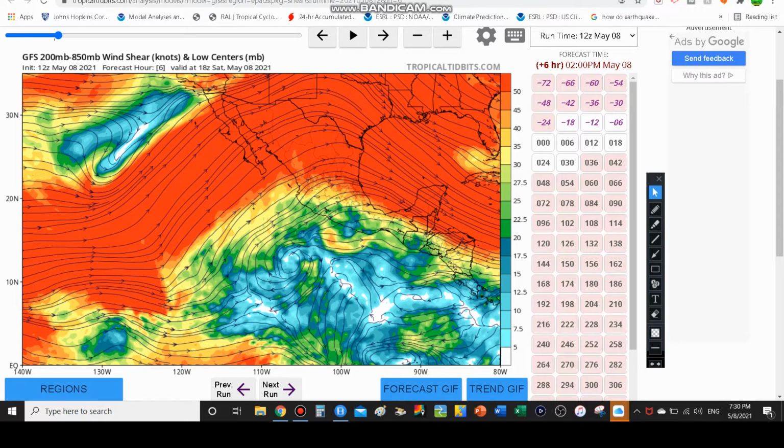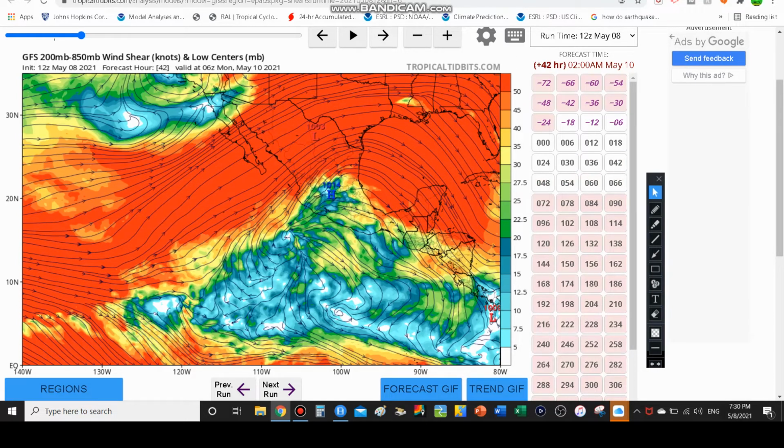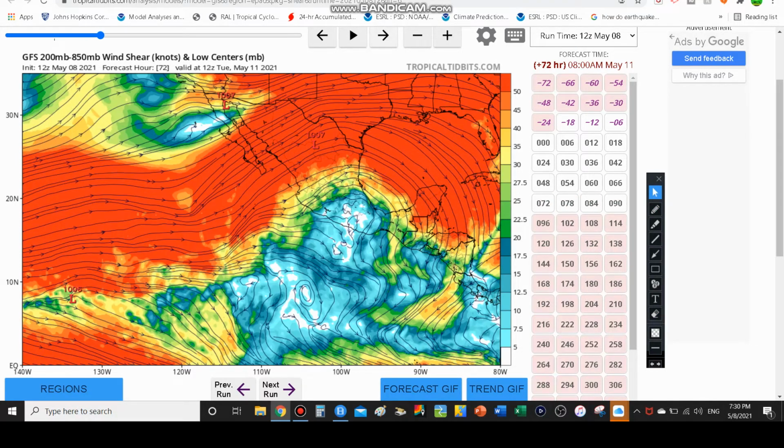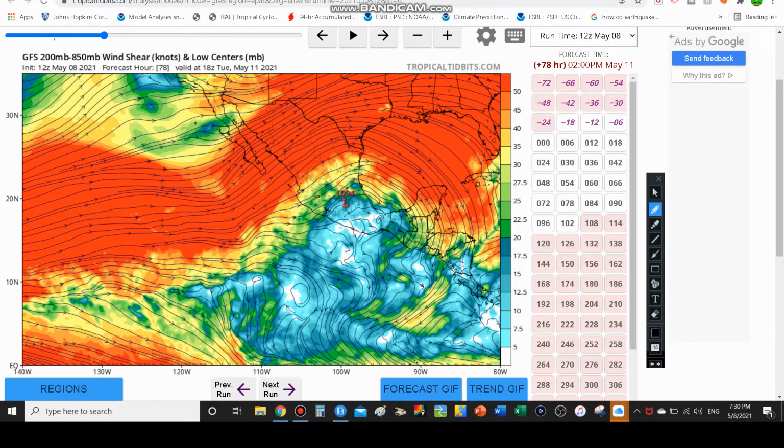All right, but as we move forward, look at what happens to the storm. Look what happens by even early Monday. It's really not protected anymore. We already have shear kind of cutting off the system by early Monday. And like I said, overnight Sunday to Monday, or Monday morning might have one more chance. And then by Tuesday, the storm has just been cut off by shear already. So its last chances are probably today, Sunday, and Monday.